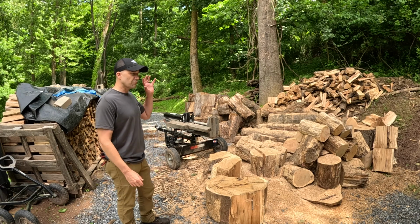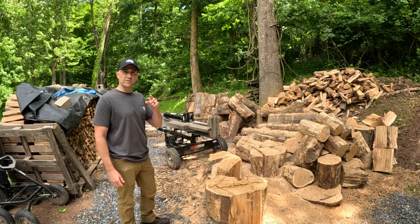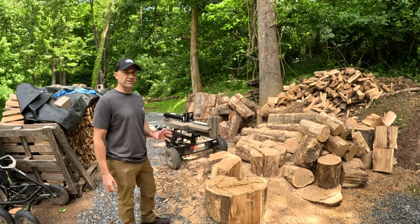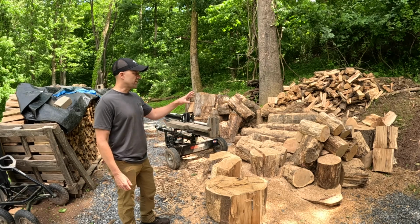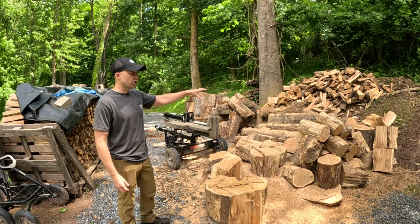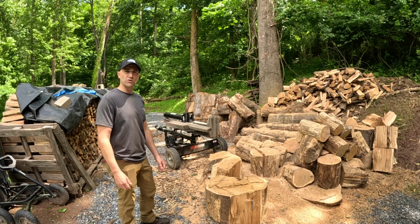But for the rest of today, I'm going to head out front to that big log pile I have. I just want to cut as much of that down as I can. Try to make a nice big pile of logs out there that I can just pick from and bring back here where I like to do my splitting, and see how much we can get done. So let's get to it.